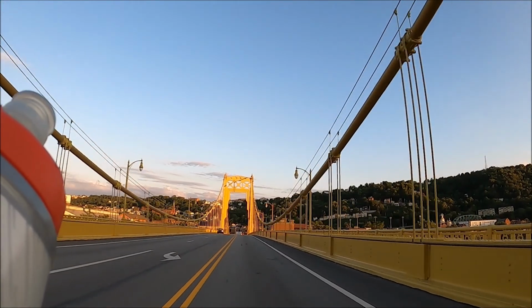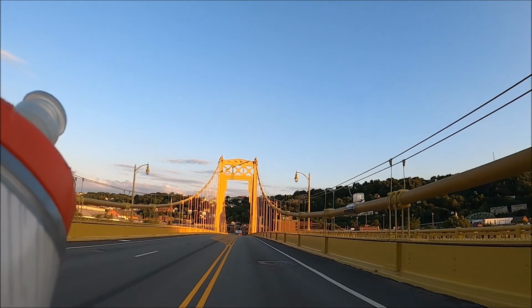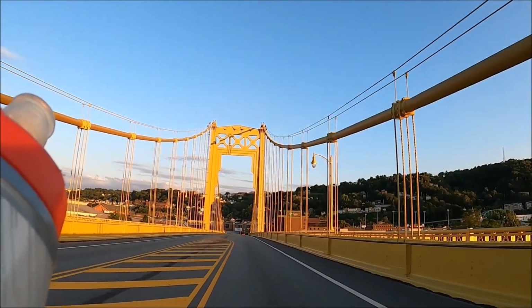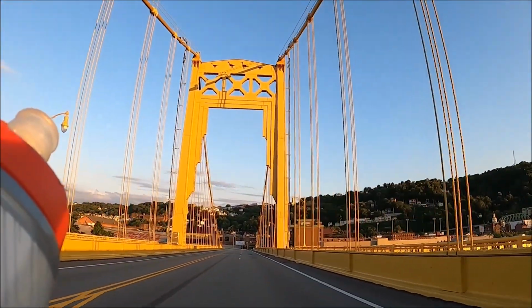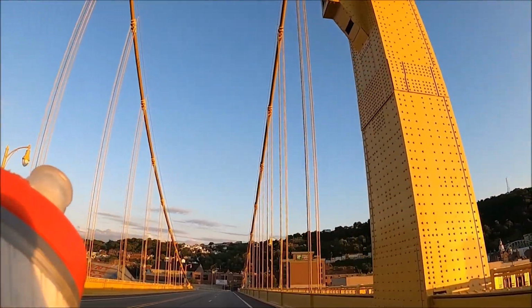You can see on the left and the right, there is a designated pedestrian way for walking or biking, so you're safe. And then again, once through the Armstrong Tunnels, you go through Duquesne University, and PPG Paints Arena is right there, so it's not uncommon to see a bunch of Penguin jerseyed people walking across this bridge on the day of a Penguin game.